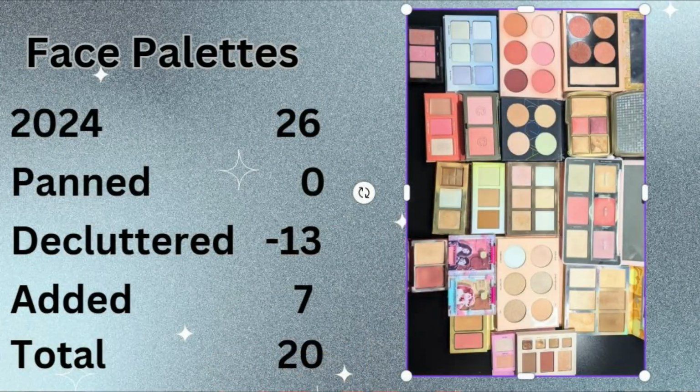Let's move on to face palettes. So I started the year with 26. I panned 0, obviously. I decluttered 13. I got rid of 13 face palettes this year. These were face palettes that I know I was not going to use. I either didn't like the formula or they were so similar to other ones that I did use that I just went ahead and got rid of them. I put them in my Mercari store and have sold a few of those to date.